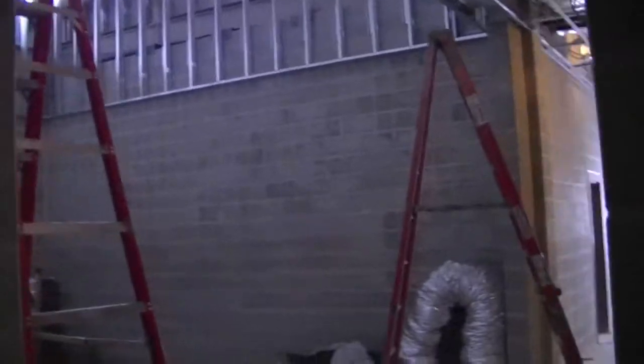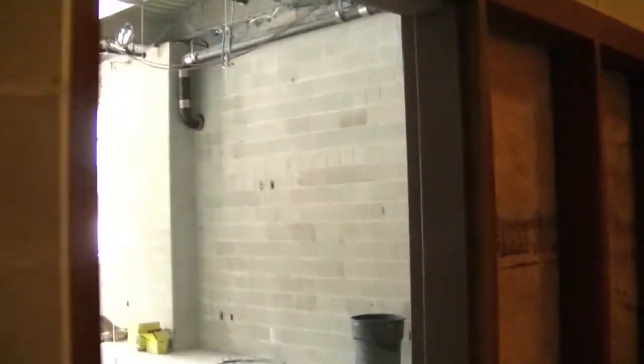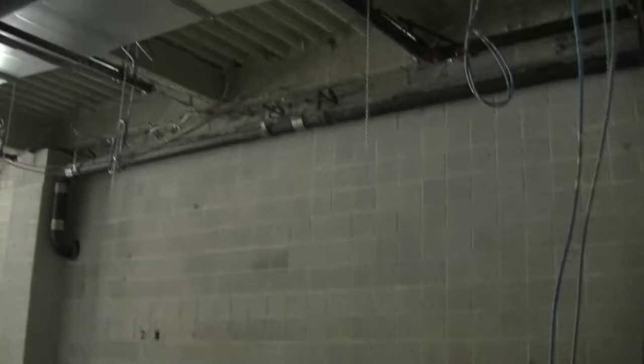Come on! Coming out of the gym, you'll move down a series of hallways that will lead past the locker rooms. The weight room. Into the music suite.